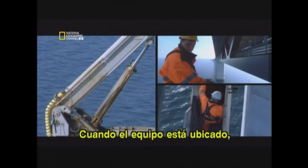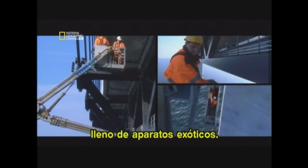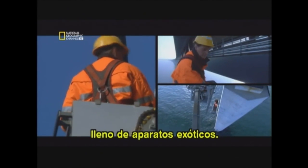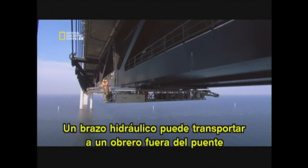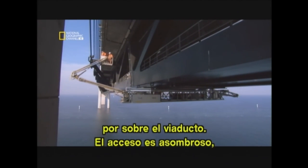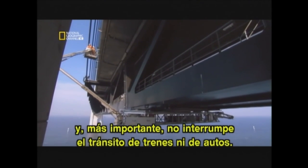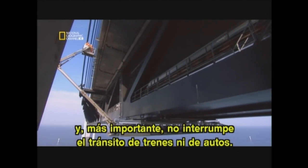Once the crew is in the right place, the Oresund's gantry works like a gigantic Swiss Army knife, packed with exotic contraptions. A hydraulic arm can carry a worker outside the trusses, up and over the roadway. The access is phenomenal and, most importantly, doesn't interrupt the flow of train and car traffic.